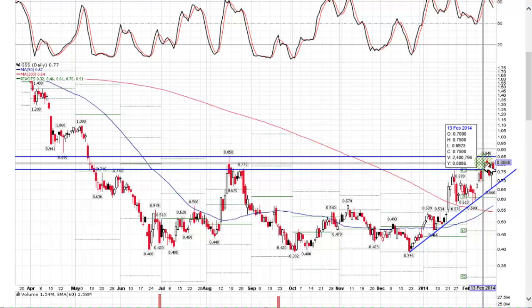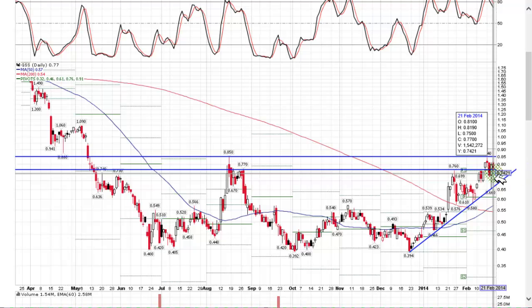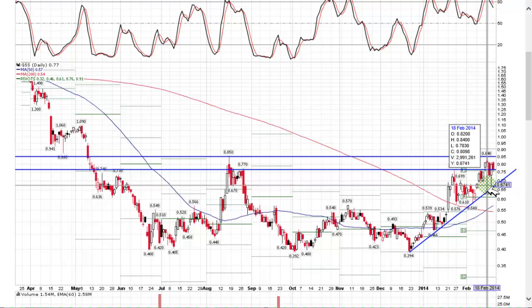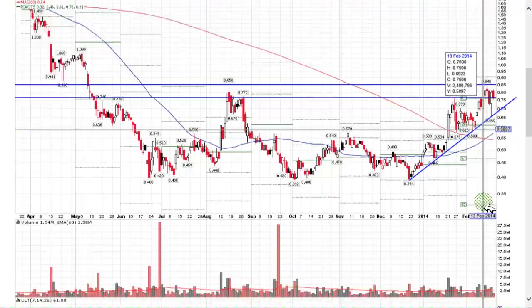If I was long of this stock, I wouldn't sell it. I think Friday's price action was fairly bearish, and I would just use a stop loss just below, say, 74 cents per share. If you really wanted to be conservative, you could allow it to pull back to this lower band of the rising uptrend channel and see if it holds. At that point in time, you could add more. This is very, very good support.